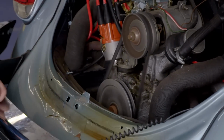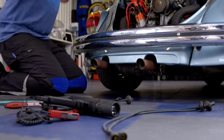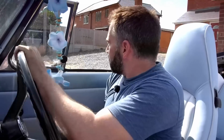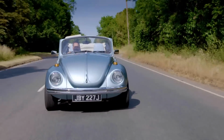That's the timing set. Now you can really hear the difference with that idle. This engine is now running as sweet as a nut. Time to take this VW Beaut out for a spin. Oh, I tell you what, that ignition. Woo-hoo-hoo! Well, the first thing to note is it works.